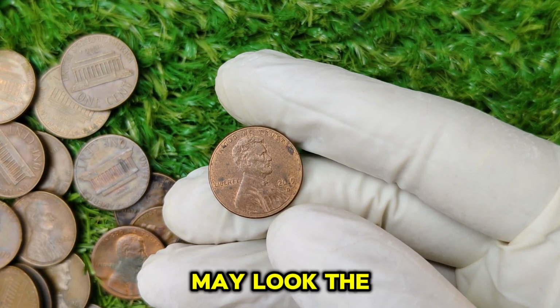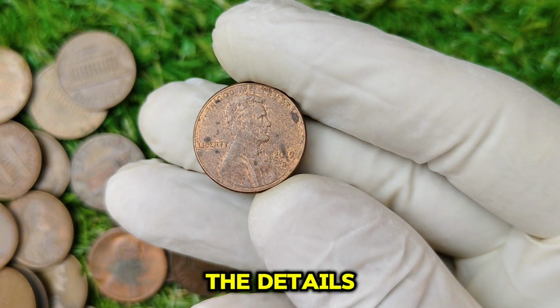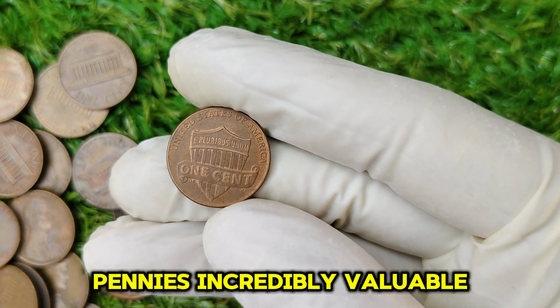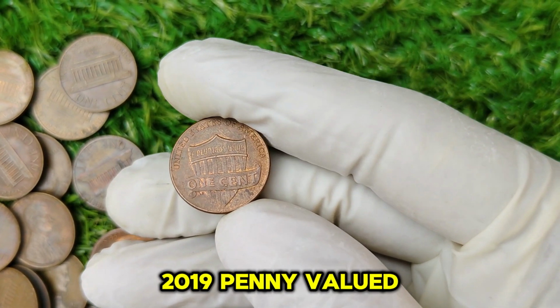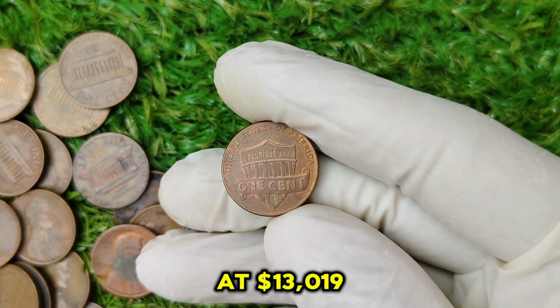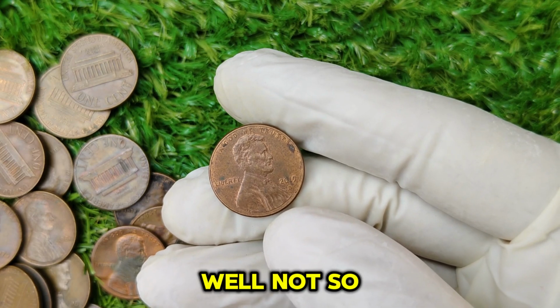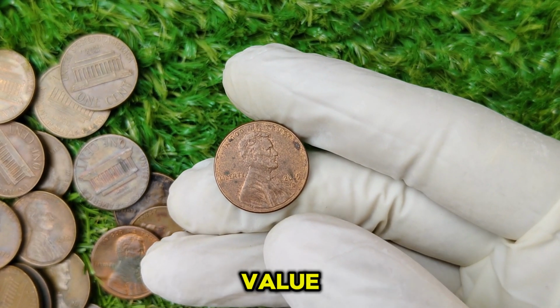While the design may look the same, subtle differences in the quality of the strike, the clarity of the details, and any unique errors make certain 2019 D pennies incredibly valuable. So, why on earth is this 2019 penny valued at $13,019? I mean, it's just a penny, right? Well, not so fast. There are a few key reasons for this astronomical value.